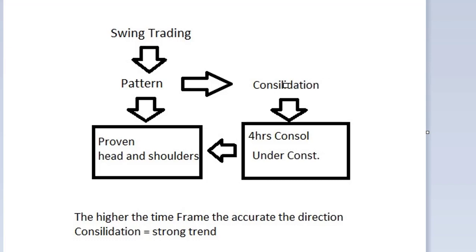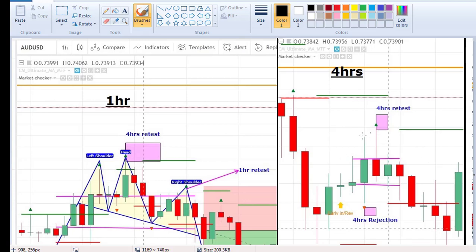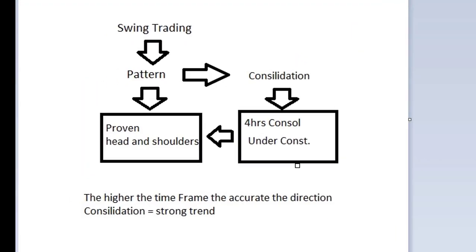So, sa consolidation naman, that's why pinag-aaralan ko ngayon ito, itong 4 hours consolidation na sinasabi ko, at ang strategy ko is nasa 1 hour, it is because I needed this for my swing trade. And right now, under construction pa po siya.